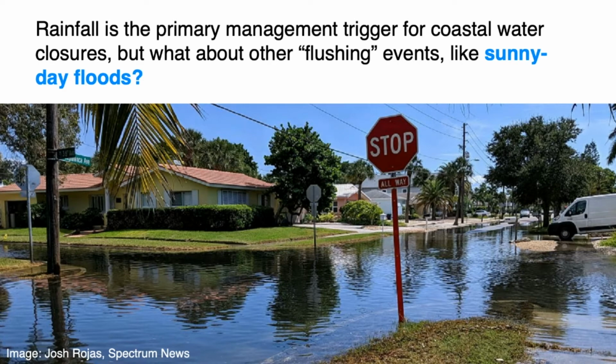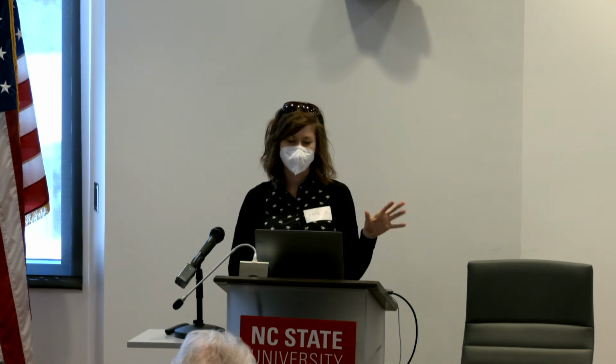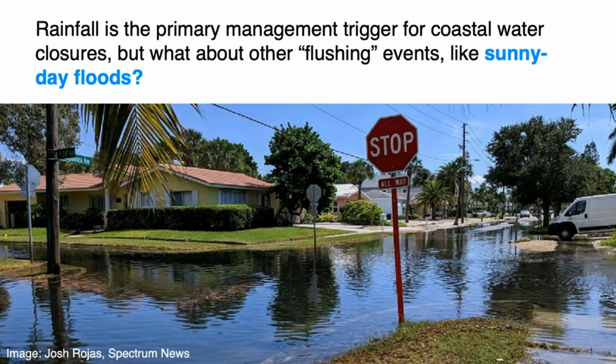Sunny day floods are starting to increase. We see them in many different areas along the coasts. Here I have a photo from a neighborhood in St. Petersburg in Florida, where I have family who live, and they're regularly experiencing these types of sunny day floods. I personally experienced this a few years ago when I was visiting. They had extensive sunny day flooding, and I realized that we spend a lot of time thinking about how storms can cause contamination events, but it's really unclear to what extent these other types of floods might be similarly leading to contamination.